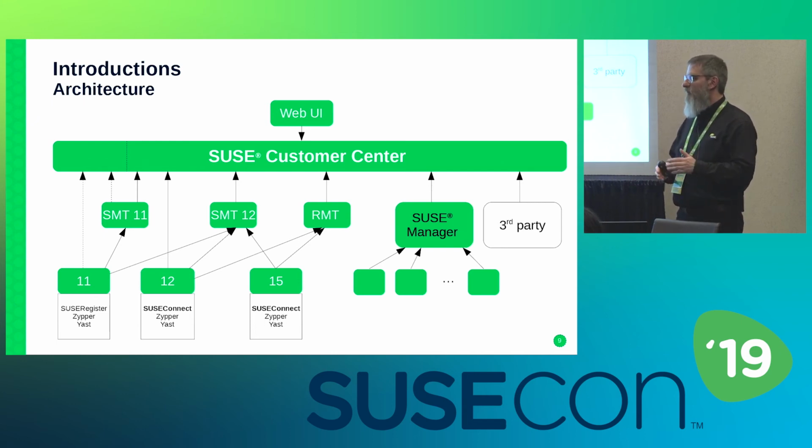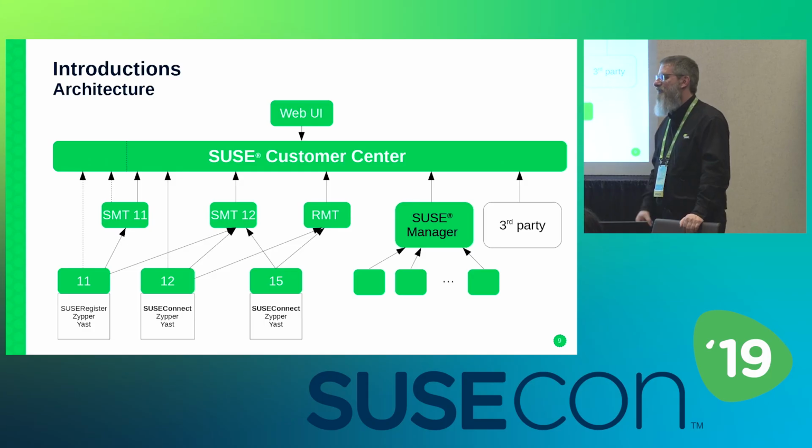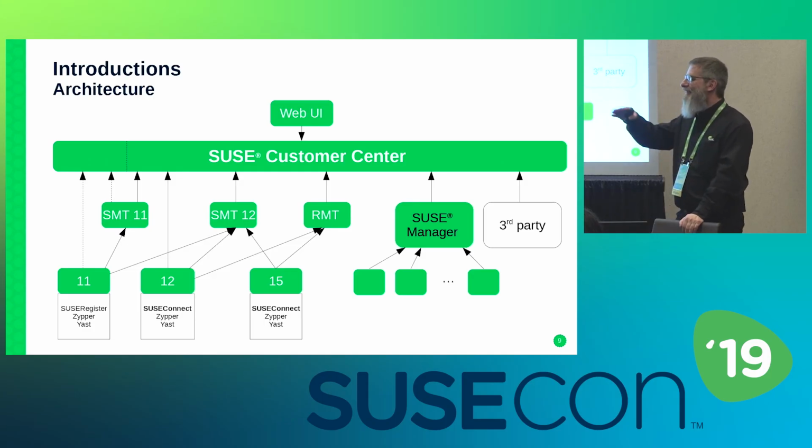We are not yet at the stage where we do not look at feature parity, but that might happen in the future, especially once we get closer to the LTSS phase.